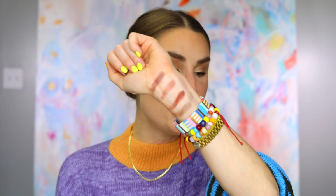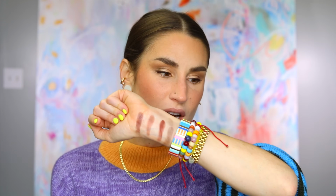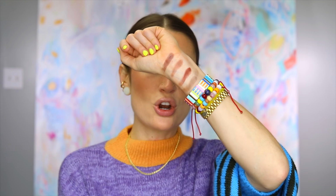They're like all charcoal on me. And it's a shame because the formula is delightful. It goes on so smoothly, you just touch your finger in there and it's this really lovely glide on, very consistent formula. They're all matte. I don't object to that. I'd rather all matte than all shimmer, but there's no excitement there and they're all medium.